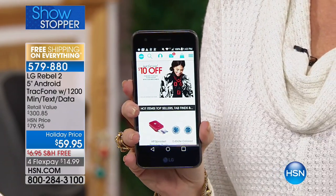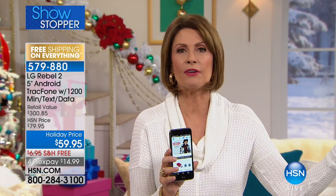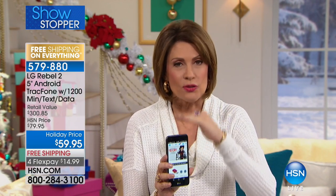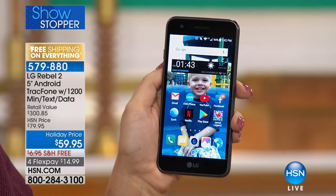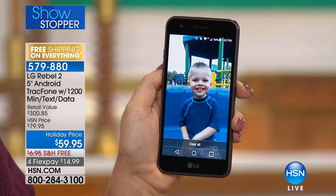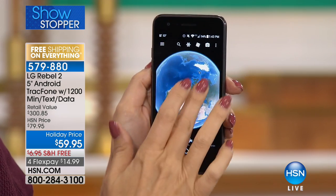But the other great part, again, you do not have to activate it right away. Activate it whenever you want to, but you have an entire year after you activate it to use the 1,200 minutes, data, text, all of that, one entire year. So, Lori, when you say this could be the only price you pay for an entire year, to be able to use an LG Rebel phone. And you own this one outright, so you're not leasing at all.